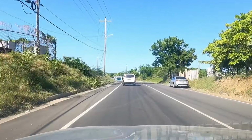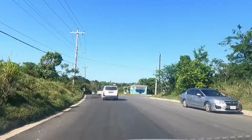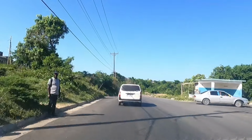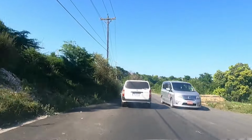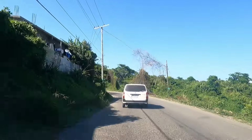So today I will be taking you from Prospect to Golden Grove to show you the latest on what is happening along this section of the road improvement project. And today is May 26th.